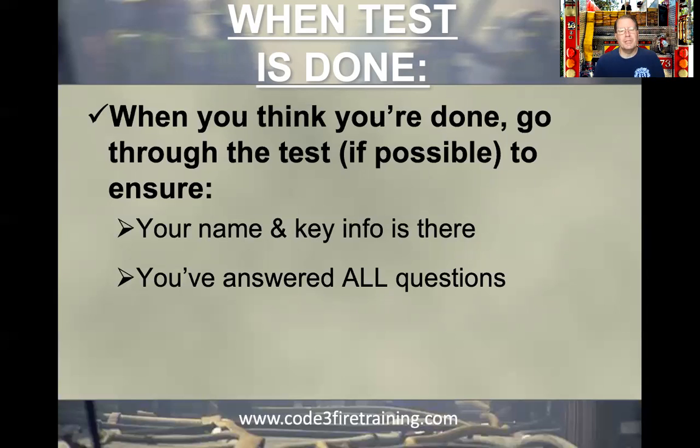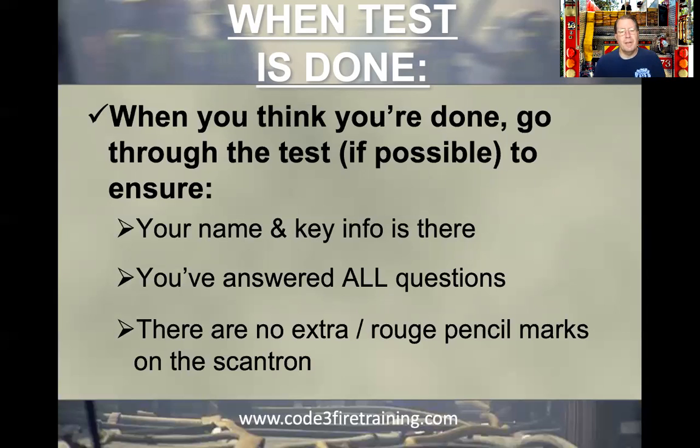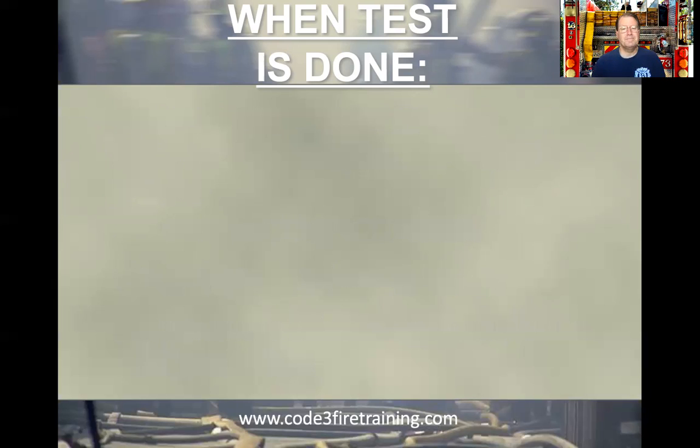I've talked about answering all the questions, and that there are no extra or rogue pencil marks on the Scantron that could be mistaken for answers, and you get them wrong now. Because, again, you've got to get 70% to pass, 70 out of 100 in most departments, but you've got to strive for the 90s. Because some departments, to go to the oral interview, which is usually the next step, don't take people who just passed. They usually take those in the 80s and the 90s, or it's just a random lottery that it's all fair game for any score. But you've got to shoot for the 80s, if not 90s.